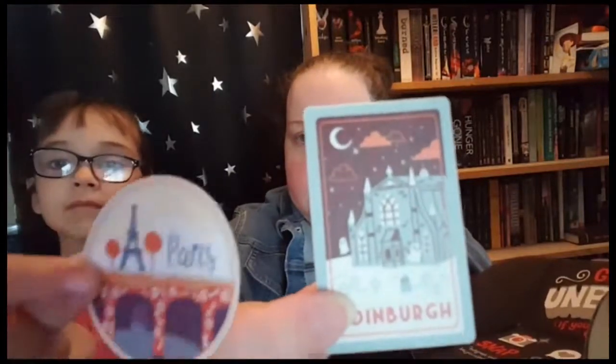You got new stickers for your sticker board. This one is Edinburgh, the scene in the first one, and then I love Paris. Is it pretty? Okay, so put them where you can put them on your sticker board after.